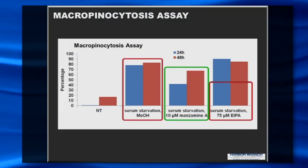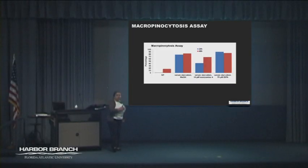AIPA is a known inhibitor of macropinocytosis. It didn't work that great on this assay. I'm still trying to optimize this assay, but we're very close to having an assay that we can screen for inhibitors of macropinocytosis.